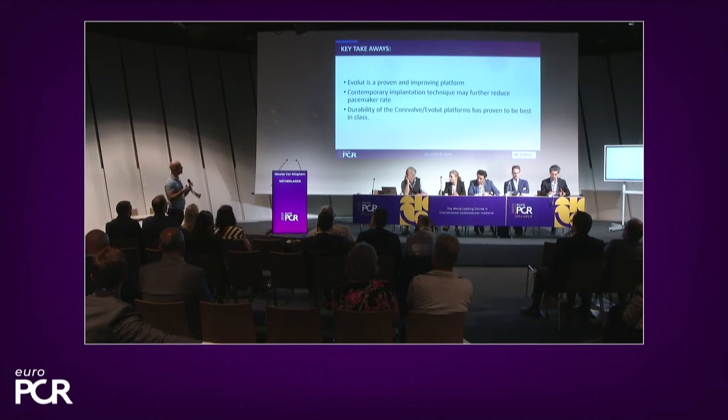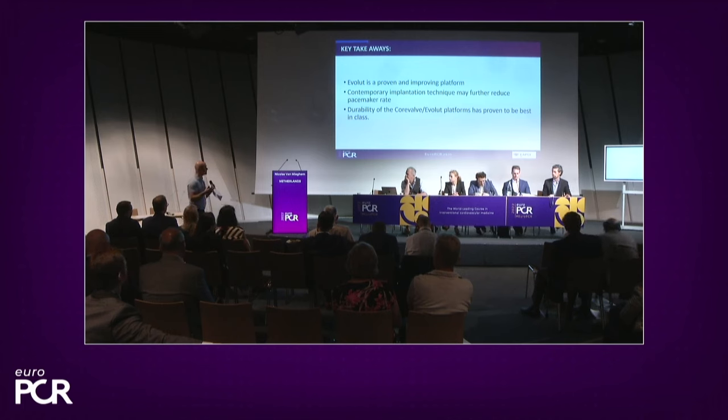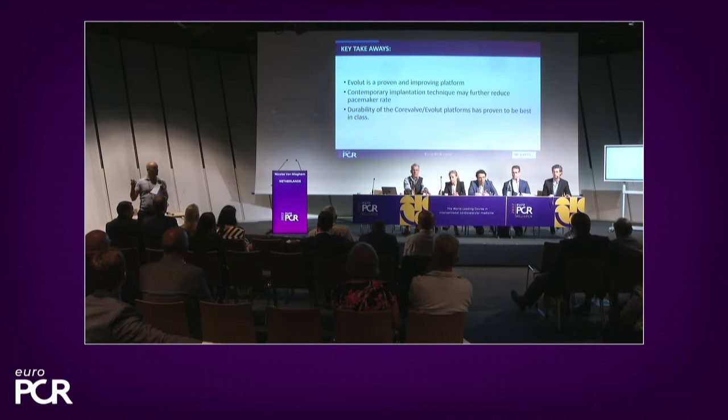We keep on improving and we keep on learning as a community from our experiences. I think contemporary implantation techniques may further reduce the pacemaker rates, and may also further improve PVLs. And what Sabine mentioned, moderate PVL, especially in younger, low-risk patients, is not acceptable. But we do have the technology now to avoid those scenarios. In that regard, we also have to consider patient-tailored valve selection, and this is also where CT planning is very instrumental.